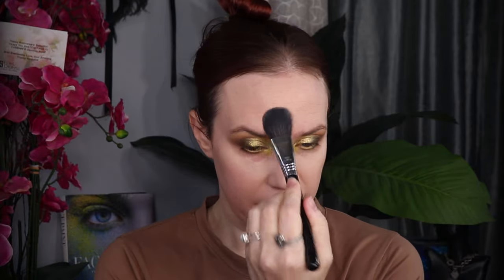And since I did my eye makeup first, I'm gonna try to be careful to not bring my concealer up too high. Sometimes I can be really guilty of doing that. Surprisingly though, the foundation is sitting really nice on my forehead. I'm gonna go ahead and powder my under eyes.